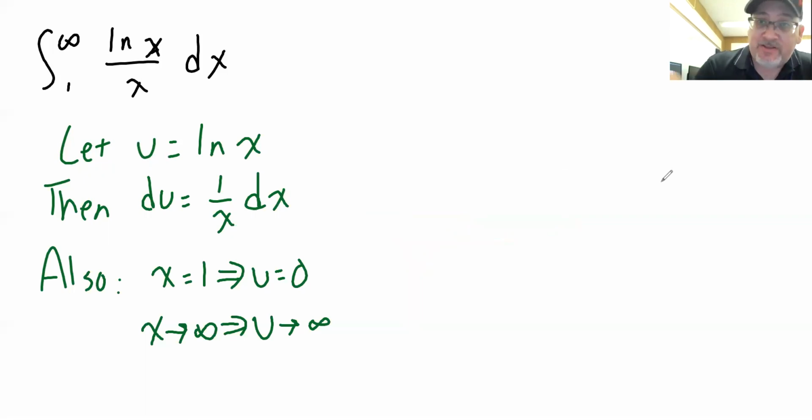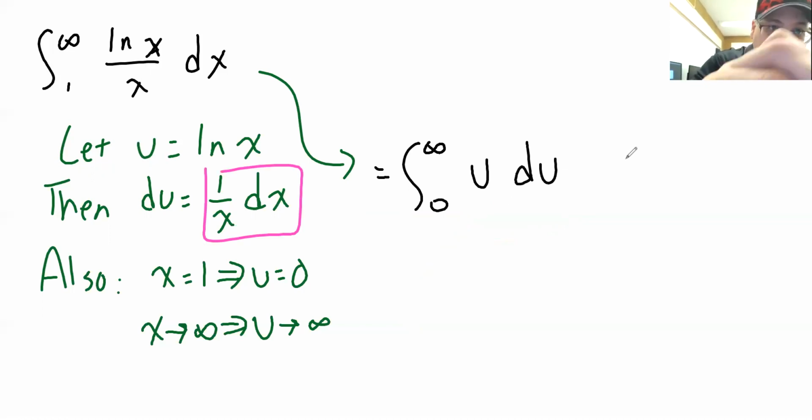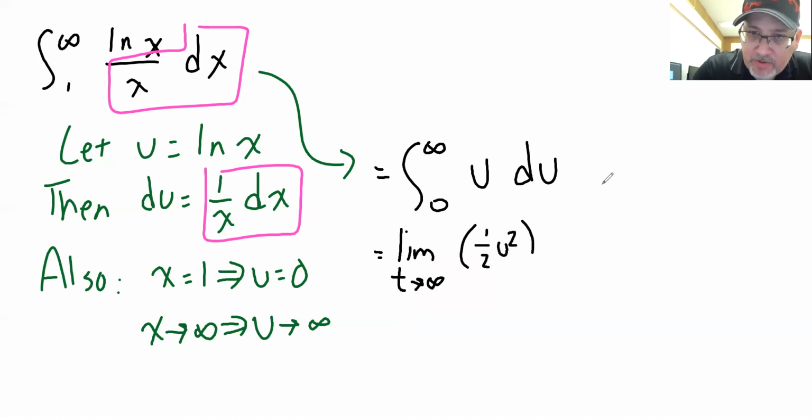All right, so this means that our integral is now equal to the integral from 0 to infinity of u du. The natural log of x becomes u, and the over x and the dx becomes du. Again, don't lose sight of the du package. All that becomes du. This is a very easy integral to integrate. I am going to do it the proper way, which is to replace the infinity with t, and then integrate the function from 0 to t. It's 1/2 u squared from 0 to t. And because I changed the limits of integration, I don't have to change this back to x's. I can just attack it right now.